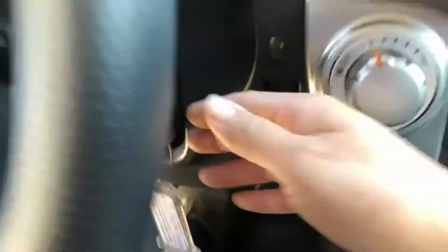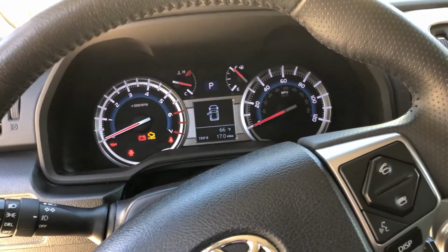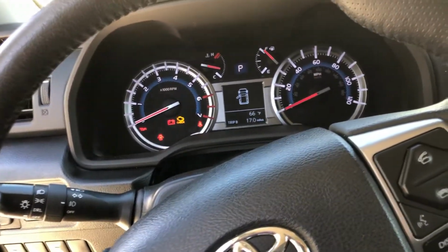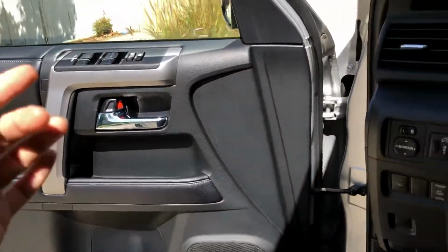I miss the key, but I do miss keyless entry. Now I have to carry a key around. I have to dig out my key before I can get in the car. I can't just lock and unlock the car by pushing a button on the outside of the door.